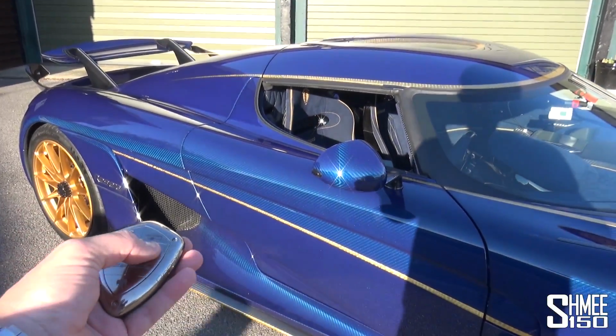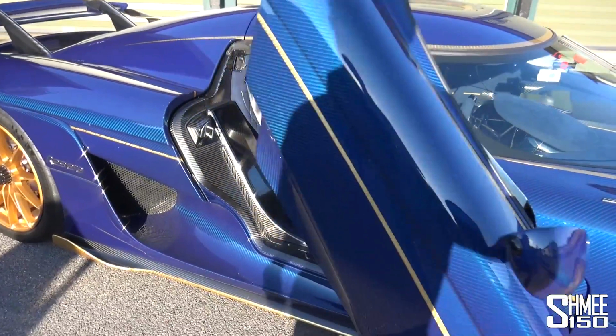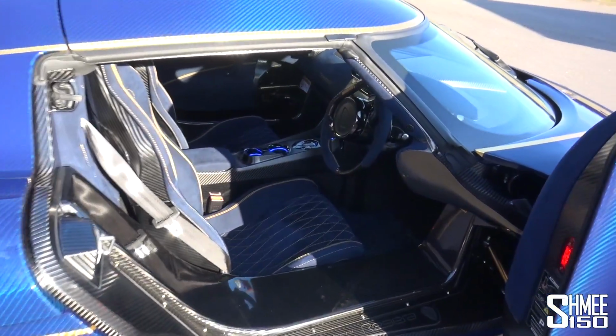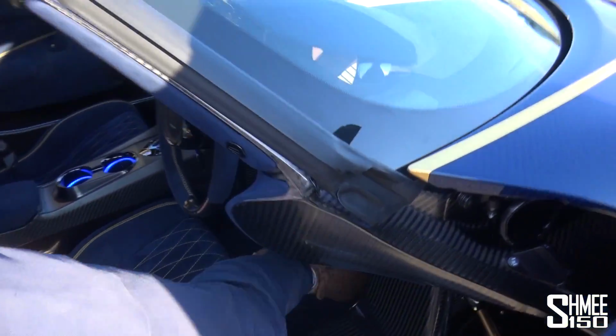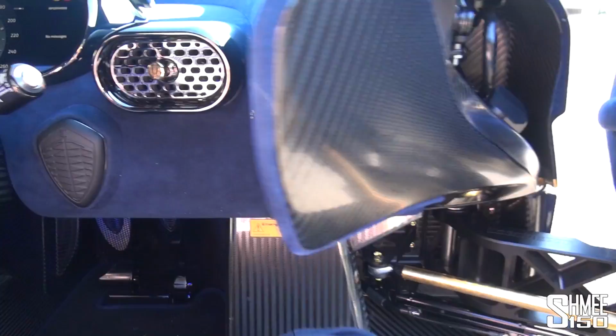So with the key, if you double press the button, the door will open itself. Then you have the slightly awkward moment climbing in, but the key does actually have a place. It can magnetize just there on the dashboard, which is quite cool. This is a little bit tricky, but let me carefully climb inside.